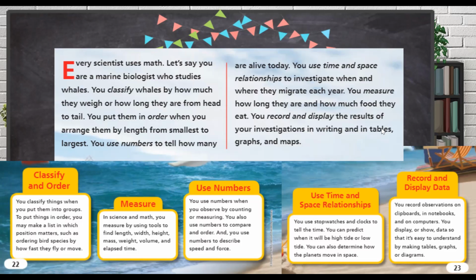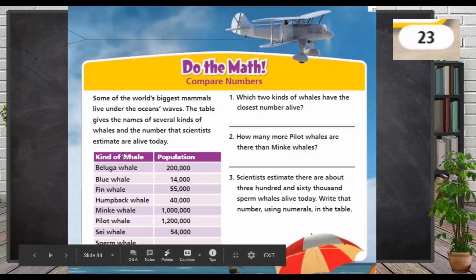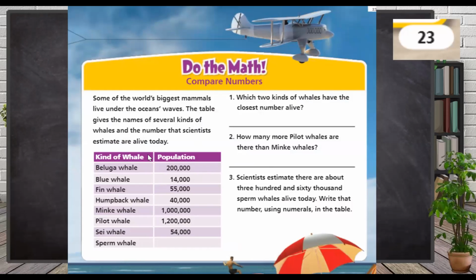What about a graph? Do you know how to make a graph? A graph is about how to make the shapes, and a diagram also. Now we are going to do this, my dear. Look at this table over here. This table shows you kinds of whales and the population of the whales.